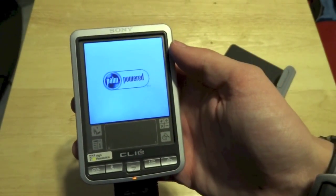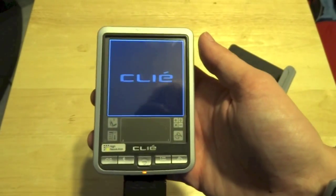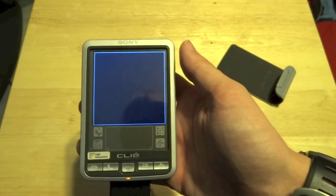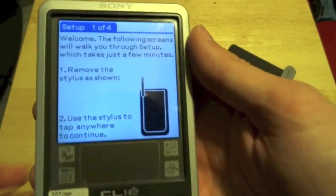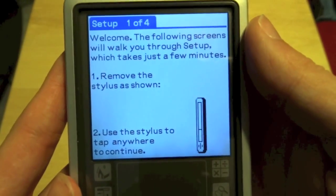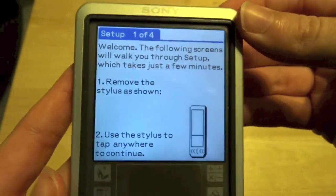This one is not in black and white. This one's actually in color and has a backlight or front light. I can't really tell. The screen might produce its own light like modern screens do. Welcome. The following screen will walk you through setup, which it makes me do every time.